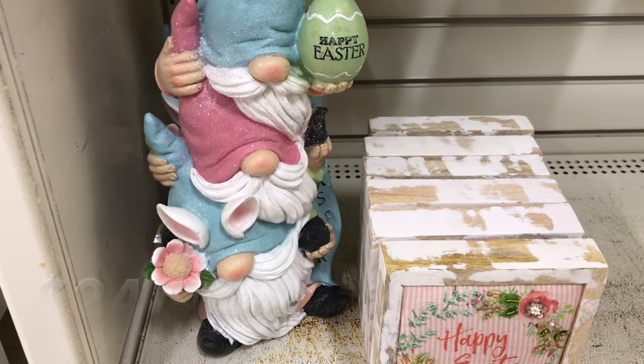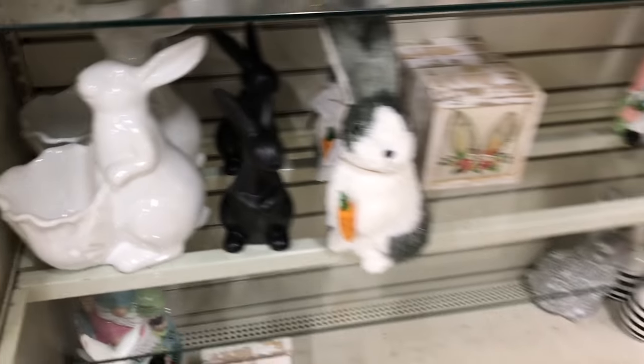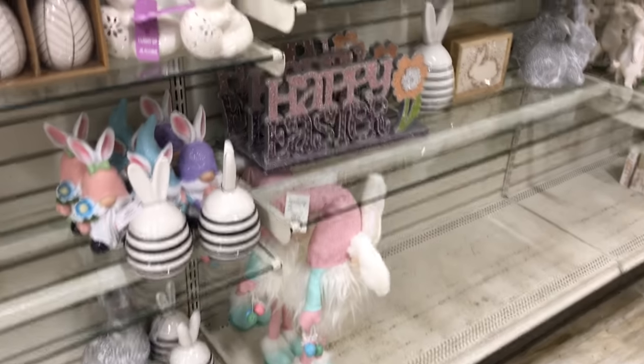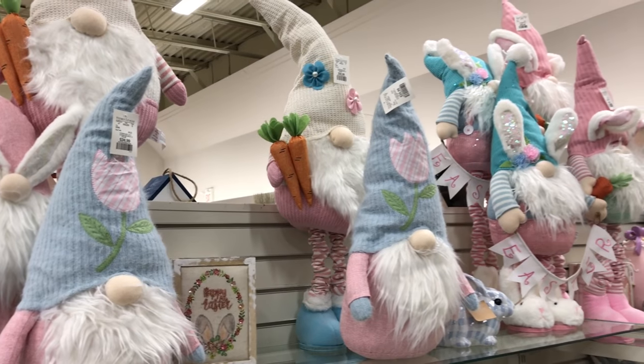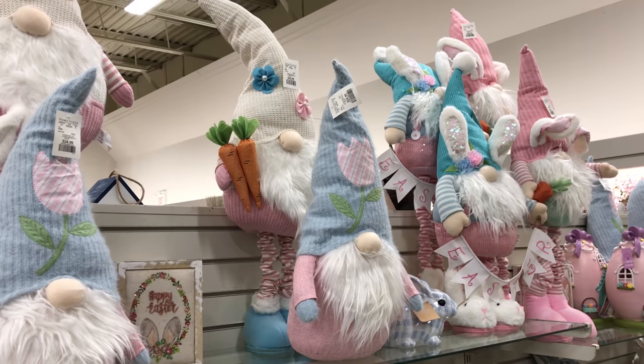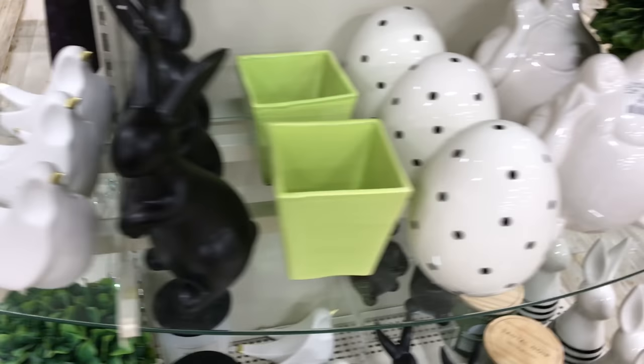These are 3 on top of each other. They're so cute. Little fuzzy white ones as well. Some more signs. Lots of ceramic bunnies. Look how tall these gnomes are. They're so cute. And then they have some more classic decor by the garden things.